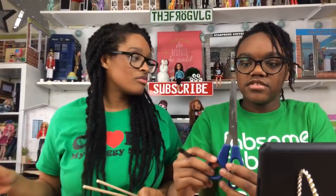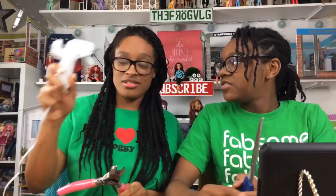Scissors, or something to cut the wooden dowels. Dog toenail clippers work really good, or wire cutters, and a hot glue gun. Can't you use nail clippers? Yes. Fine comment. Okay.